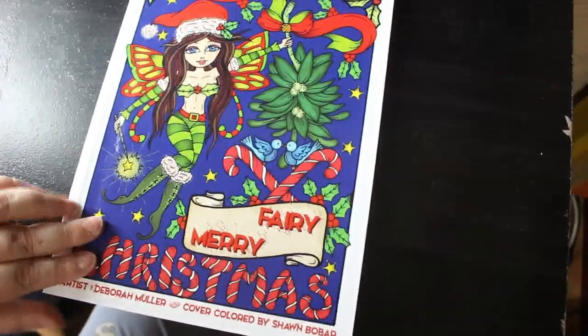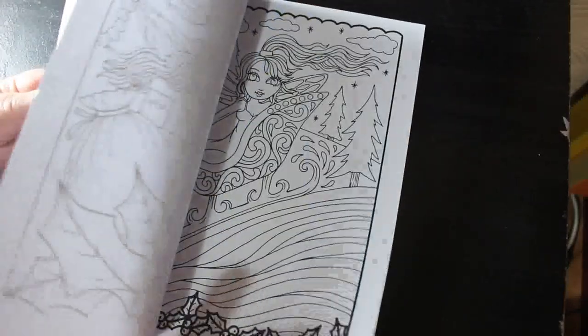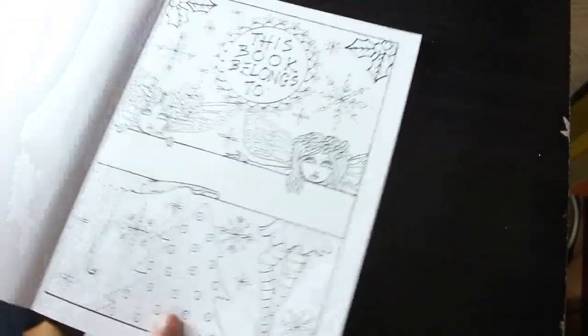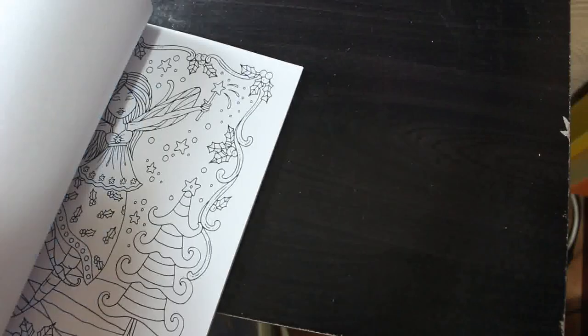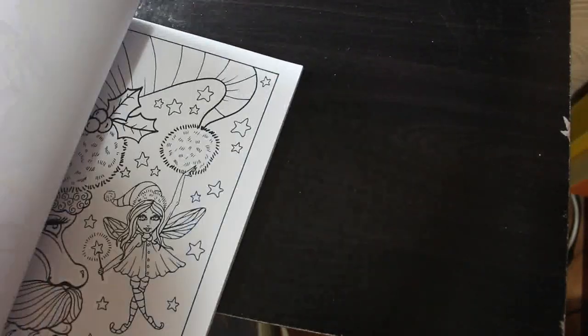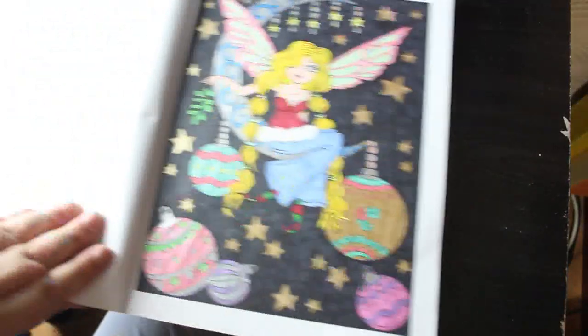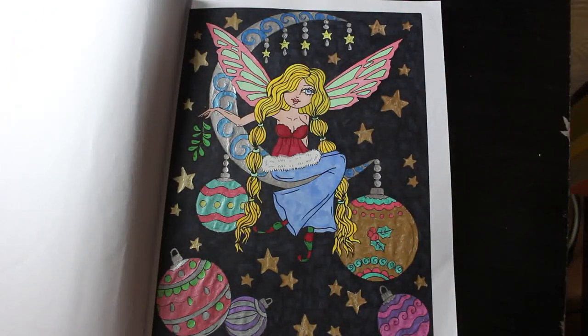And the other one is Fairy Merry Christmas. Again, I don't know which one I've done, but I know I've done one somewhere. Let's have a look. Haven't I? Sure I have. Maybe I haven't. Yes, there it is. I knew there was one. I love that one. I think that one is absolutely stunning.